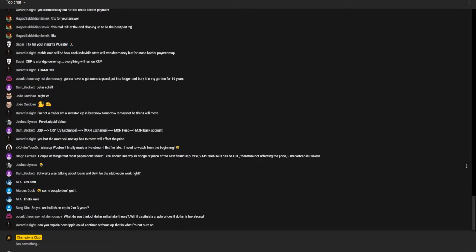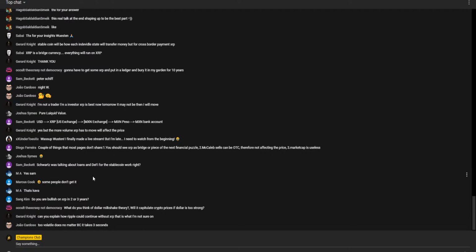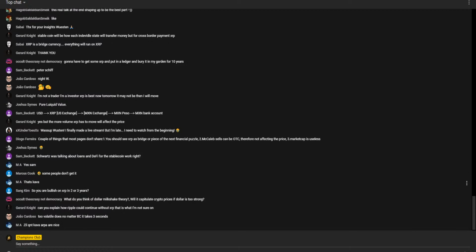Yes. Can't agree more. Schwartz was talking about loans and DeFi. Yes, that's correct as well. That is not meant for straight money. They don't want to make a fight against digital currencies. This is built for straight and specific purposes. Yes. Some people don't get it, no problem.